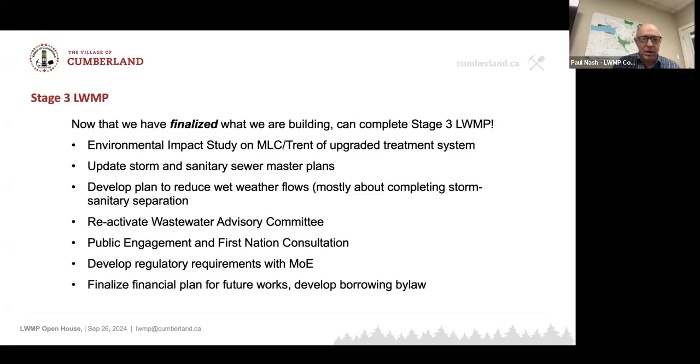So back now to the LWMP. We've got our preferred option. We know what we're doing. It's going to cost. Now we can complete the other components of the Stage 3 liquid waste management plan. A bit more study on the Trent and Maple Lake Creek for the impacts of this treatment system, or the benefits of it. Update master plans for the village. Reducing these wet weather flows. We have to get those down, and that's mainly removing the remaining old combined storm sanitary sewers and have separate storm sewers and separate sanitary sewers like most towns have.